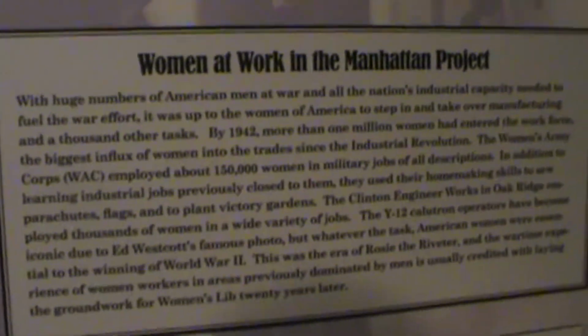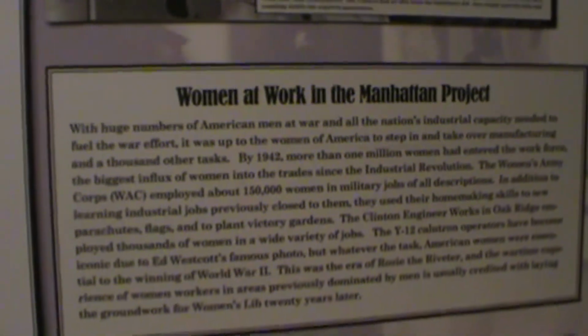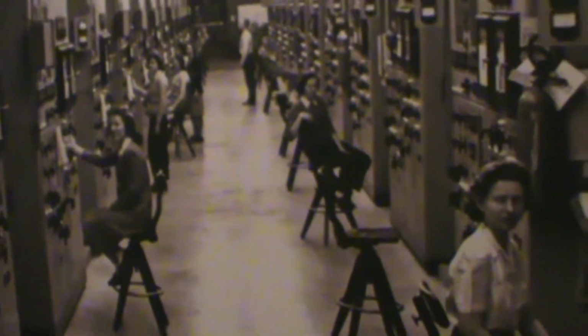Y-12 used nearly 1,200 calutrons arranged in oval rings called racetracks to vaporize uranium and separate the atoms with magnetic fields. The giant magnets were so powerful that machines weighing several tons had to be welded to the floor to stop them from shifting. When the alpha calutrons proved successful, beta calutrons were created to further refine the enriched product. Y-12 produced most of the uranium used in the Little Boy bomb.